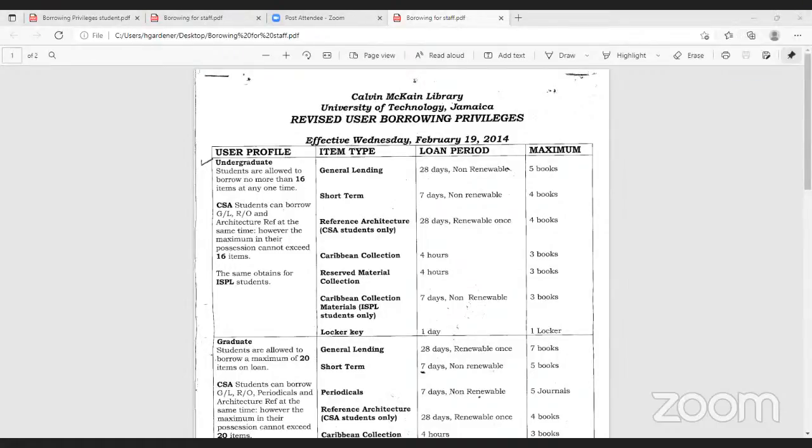Okay. So there are a couple of ways that you can access the library page. You can simply type UTech Library. And if you click there, you'll get this landing page. Now, this is our main catalog page.